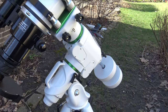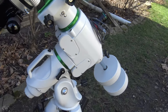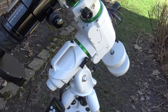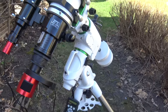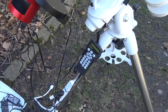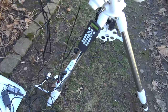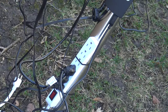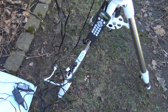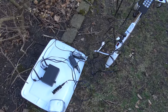It's very heavy though. This top part here is probably a good 30 pounds alone, and then the tripod is probably another 15 to 20. It's a very heavy setup, and it's controlled by the SynScan controller. It has all the objects in it, you can see that. And then I mounted a power strip to one of the tripod legs so I can plug everything in easily. As you can see, obviously my cable management is pretty bad.